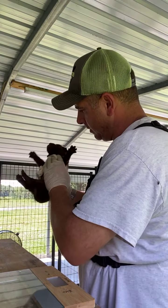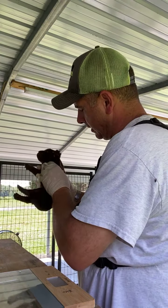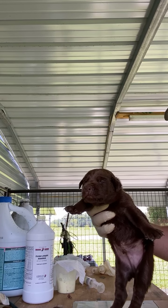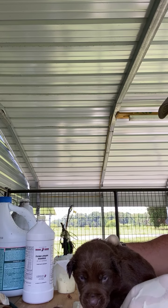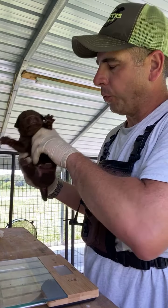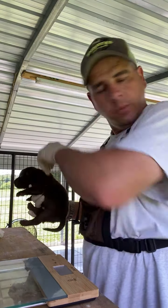All right, let's weigh this little fella. Let's see what he's weighing. Put the scales back on. No, he didn't make 3 pounds. It's 2.11, sorry about that. 2.11 pounds.